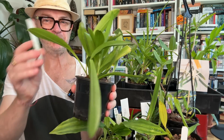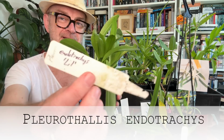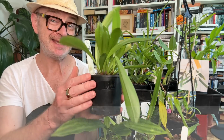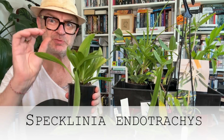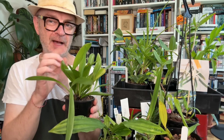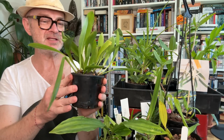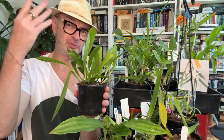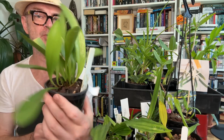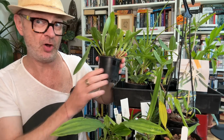And then the last Pleurothallis, which of course is now not a Pleurothallis any longer, is Endotrachus, and it's a form called Lil. Now this is now Specklinia Endotrachus, and it has the most beautiful, quite open orange flowers. So bright orange is not that common. I've got a couple of orange flowering orchids. So on Googling this one, just the image of it looked amazing. So this is from Costa Rica, again, high altitude, cool growing. So should love life where the other Pleurothallis are. And as you can see, it actually looks a lot more Masdevallia-ish, doesn't it? Anyway, looking forward to this bursting forth with its orange blooms.